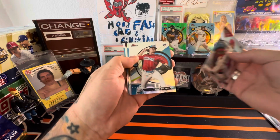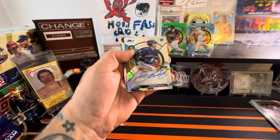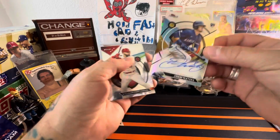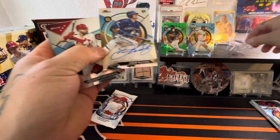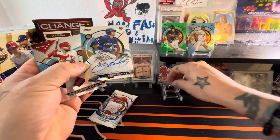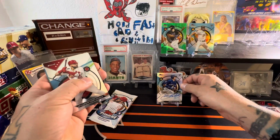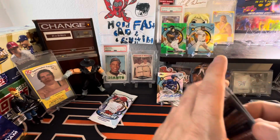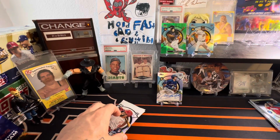We got Logan Ohapi, Max Meyer, and there is the auto. It is a Drew Waters. Don't know too much about him. He's playing for the Royals. Don't know too much about Drew Waters, but if you know much more than I do, let me know in the comments. I still got two packs left.